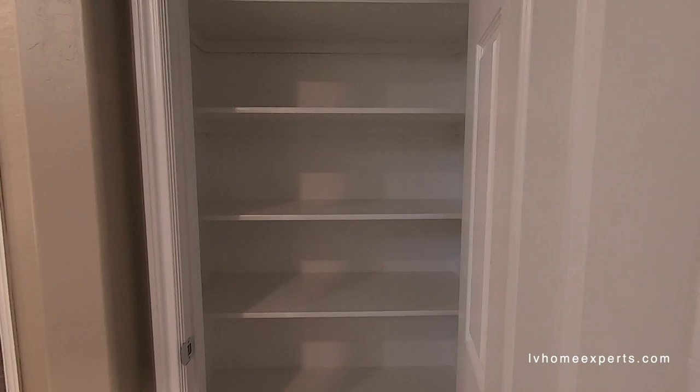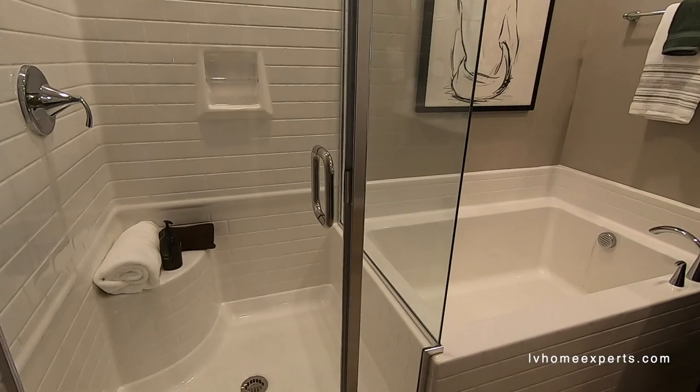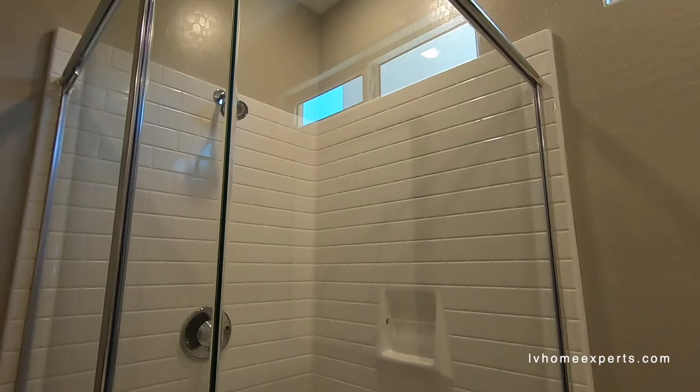So this would be your linen closet. 5 shelves. 6 panel door, not insulated, which is fine. Okay. Now here's the one-piece fiberglass tub, stand-up shower. You have the subway tile.